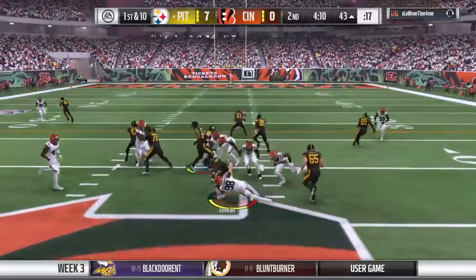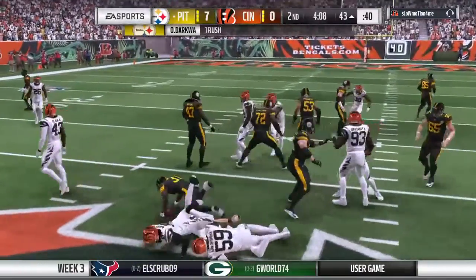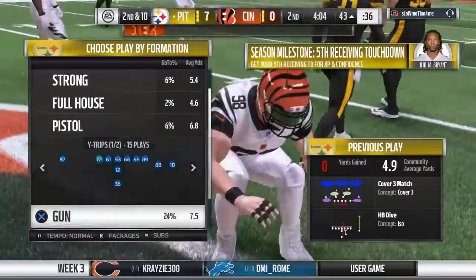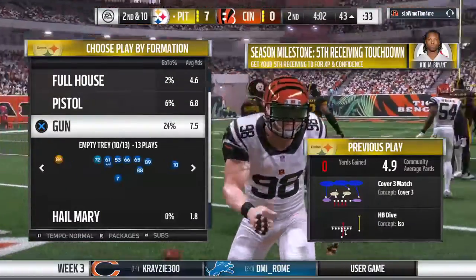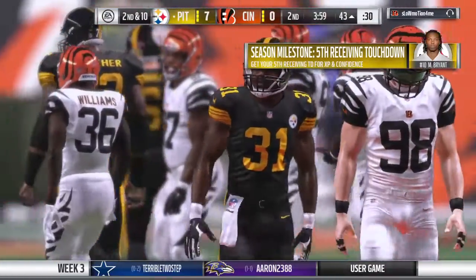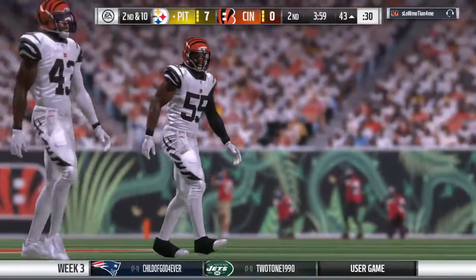Now a carry here for Orleans Darkwa. And he is met at the line of scrimmage, and he goes down right there. No gain on the play there, second down. Great play there off the end. Question, Charles, in a 4-3, you hear about the D tackles a lot. What's the role of the ends?